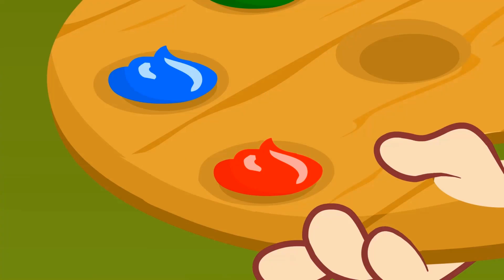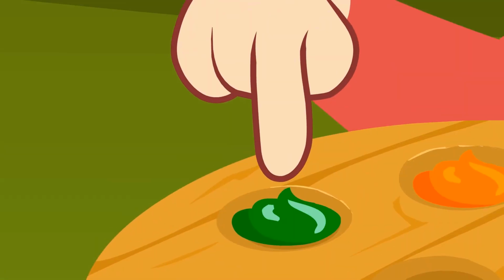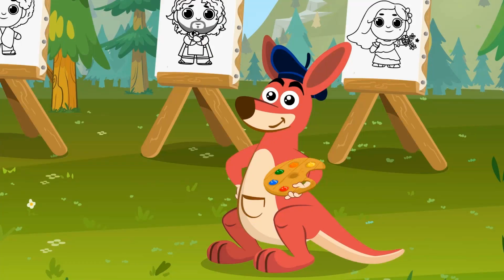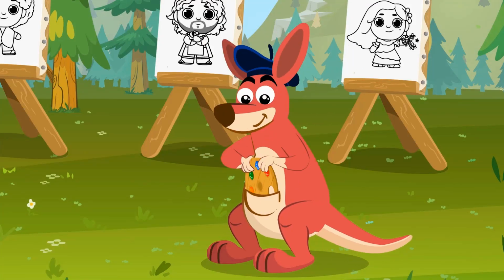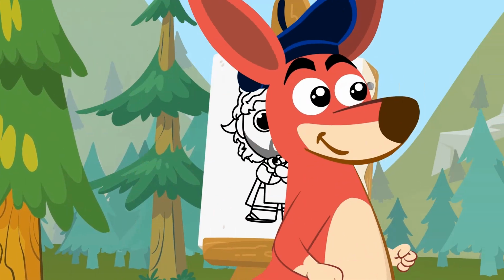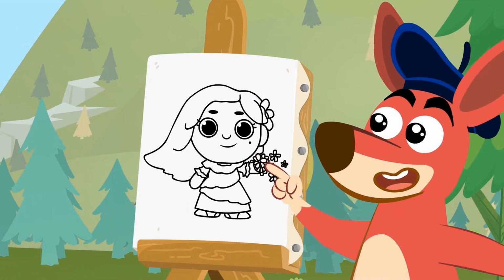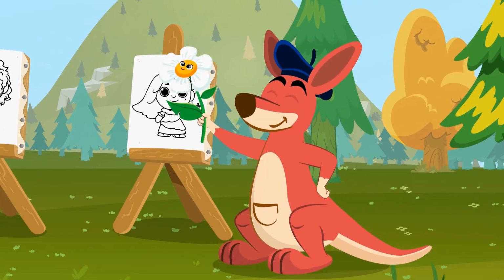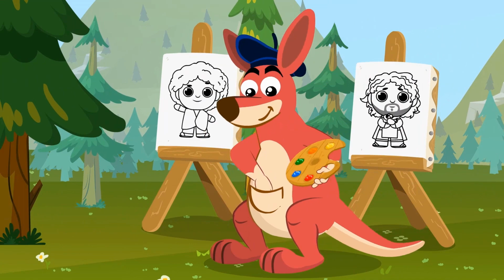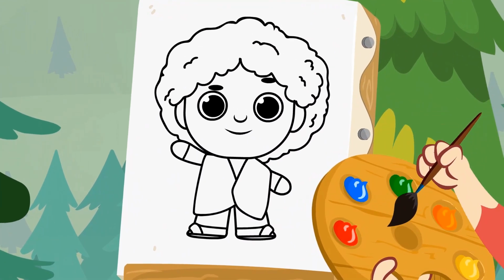What colors are in your palette? Red, blue, green, orange, and yellow. Let's see what we're going to paint today. Camilo's poncho, Bruno's poncho, and Isabella's dress. Yes, Kangu, I love Isabella's power too. Time to paint. Do you remember what color Camilo's poncho is?